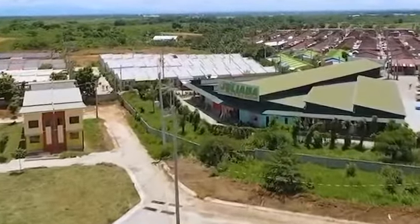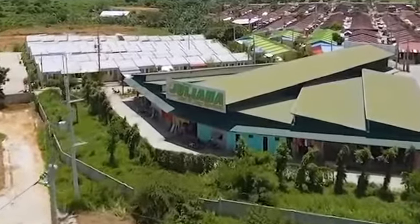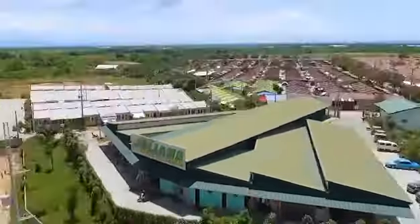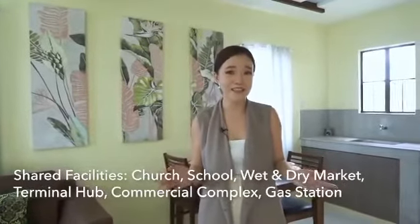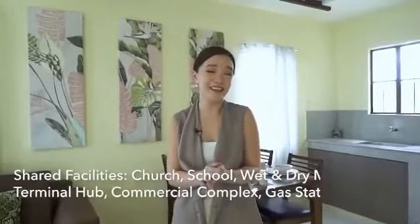But you know what's nice about this community is that the estate is located beside the wet and dry market of Golden Horizon, making it more convenient for its residents. Apart from that, you also gain access to Golden Horizon's other facilities like the church, the school, and other upcoming developments like the transport hub, also the commercial hub, and gas station.